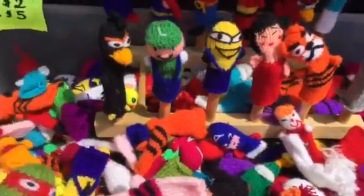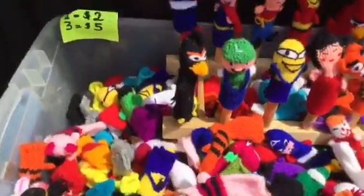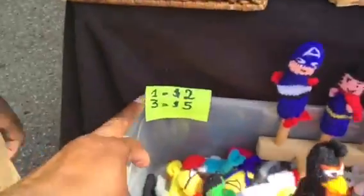Oh, you dropped one, baby. Look at the Teenage Mutant Ninja Turtle. So it's one for $2 or three for $5.